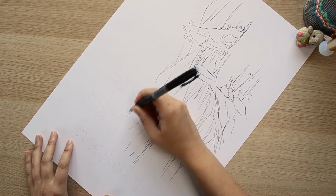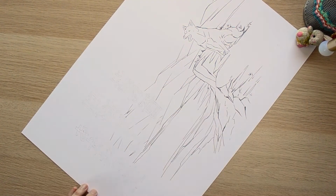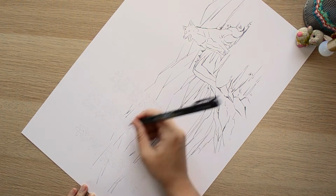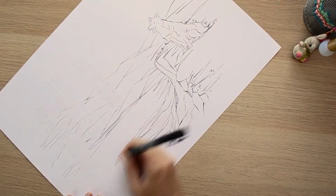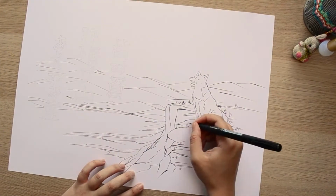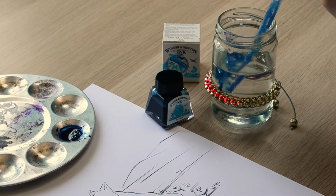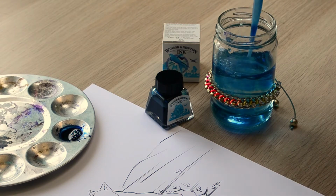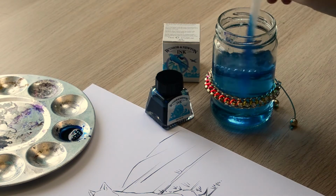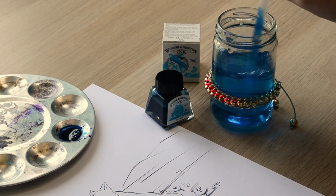So my haiku is a pretty poor one in that respect, but hopefully you can enjoy the appearance of the kanji rather than the meaning in this painting. I'll stop stalling. The haiku I wrote was, "A dog on a cliff looks out across the mountains, everything is blue." Riveting.